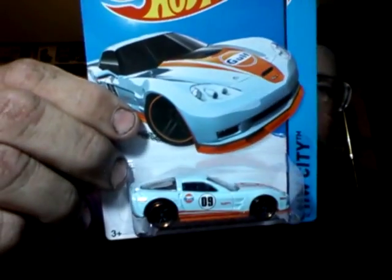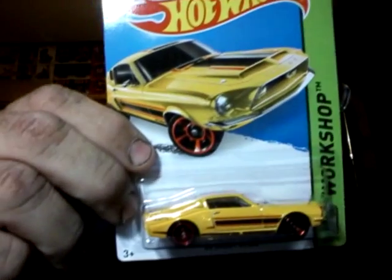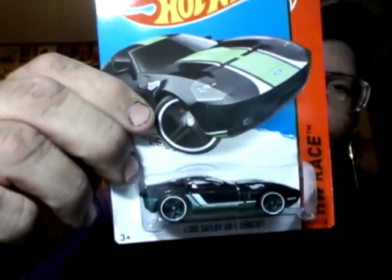I got this one. I could have sworn I picked up a white one, but it's the pale blue one. So my mistake. And I got this one. There's an M case. Hadn't picked it up before.